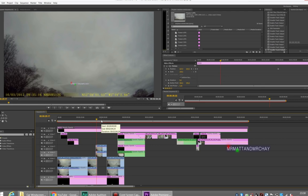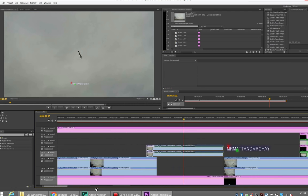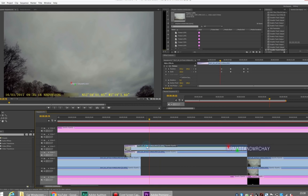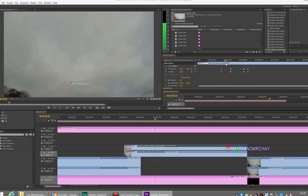Then I cut to these two lines here. Let's have a look at them. It's exactly the same, it's just I've altered the speed. So I'm running at 21%. And also I've zoomed in. So we click on that line and we look at the effects control. Then I've altered the position and I've altered the scale. So from there, it zooms in like that. And then it zooms out.